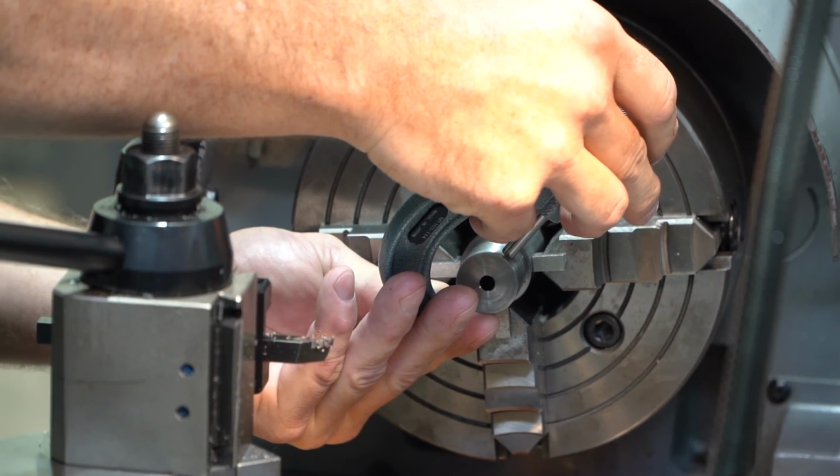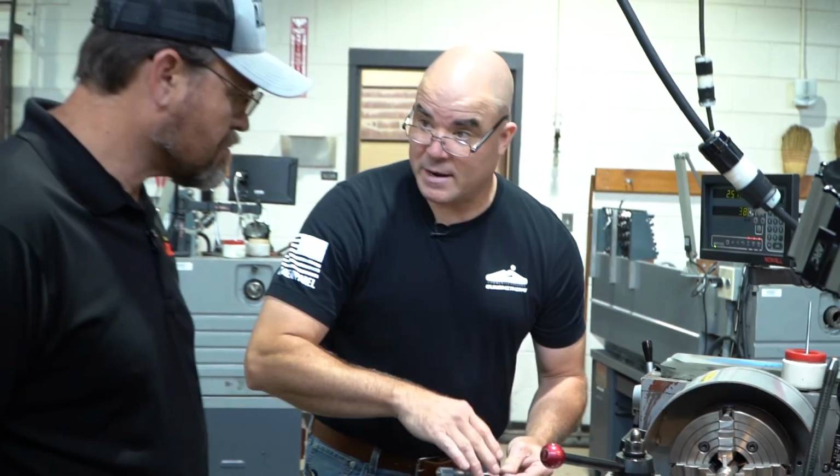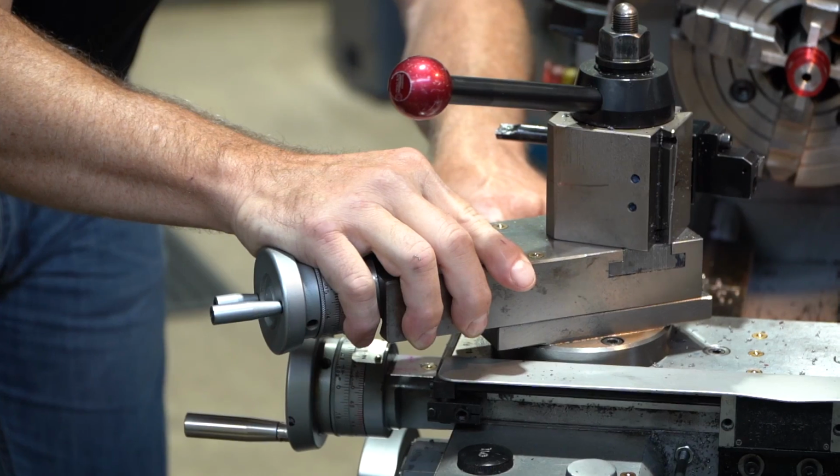Everything is where it needs to be. So let me set up for threading and we'll make some more chips.